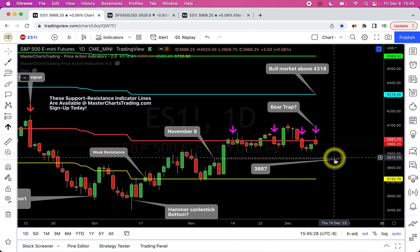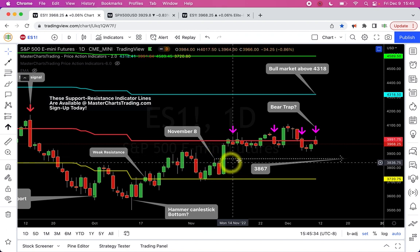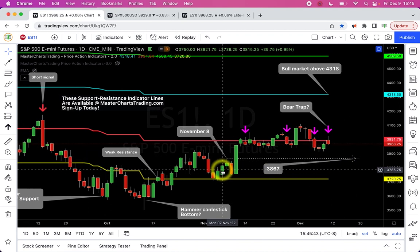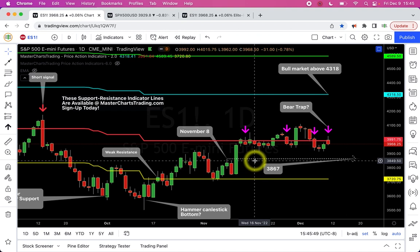Now I have on this chart a level where you can see I've drawn an arrow here. It's 3867, and this is a high from November 8th. I think this is a next logical level for S&P 500 to retest this potential breakout that we're seeing, this potential breakout right there on November 10th above previous highs.